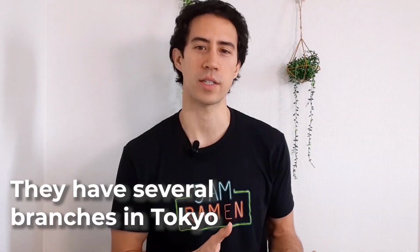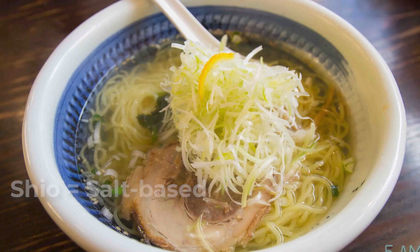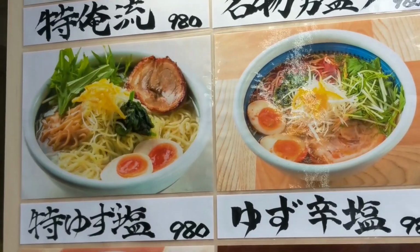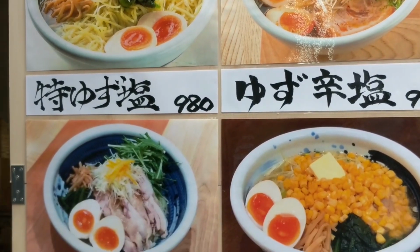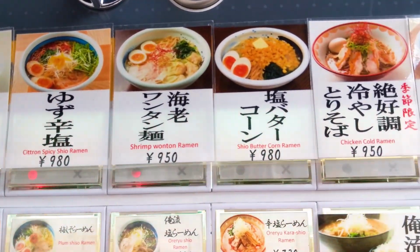The owner there dabbled in a lot of different ramen, Hokkaido style, Kyushu style, but in the end he settled on Shio because he believes that Shio, being simple and subtle, was the best way to go in moving forward. As such, I've ordered 2 Shio Ramen and I'm going to be sampling on camera right now.